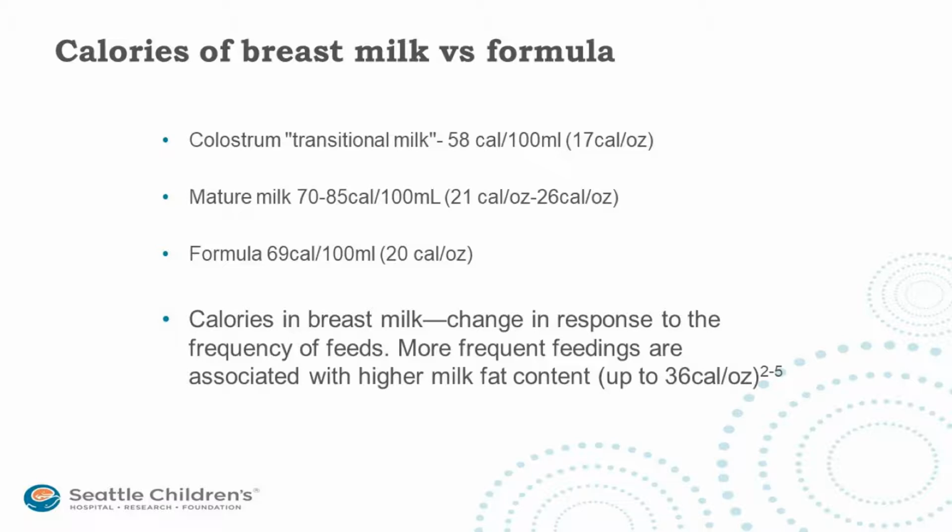But on average, what we know, colostrum or transitional milk has an average of about 17 calories per ounce. Mature milk has about 21 to 26 calories. Formula has about 19 to 20 calories, right? Look at that. Calories in breast milk change in response to the frequency of feeding. More frequent feedings are associated with higher milk fat content. Look at this, it's almost double.